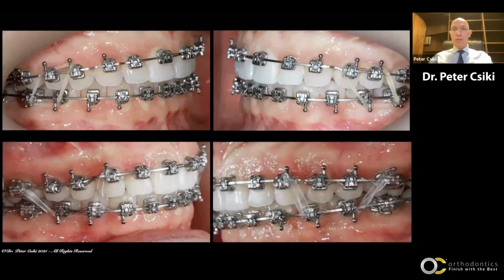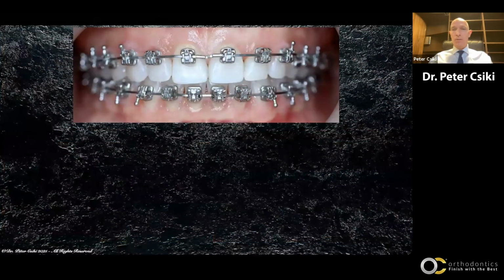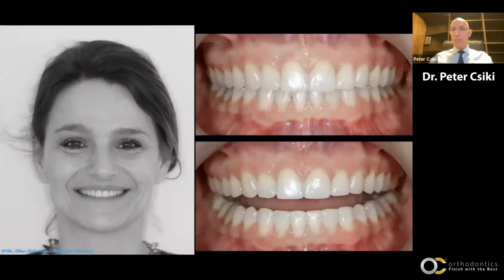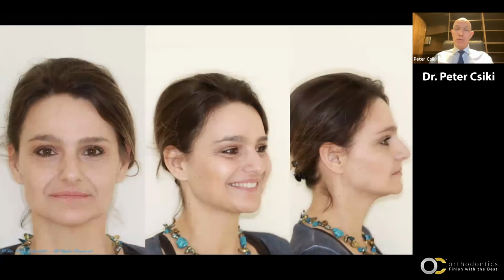Anyway, class 2 box elastics. These were her finishing elastics. We were ready after a year. It took me a couple of months to convince her to do interproximal reduction, because this was not good. We did interproximal reduction, so the total treatment time was 17 months, and this is the final result. I did recontour her teeth, and you can see that her facial balance and harmony have completely changed, because with the light continuous forces, with the PIT protocols, we really have a new muscular balance also on the face.